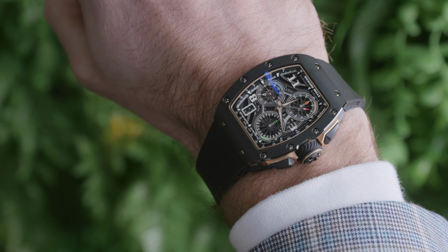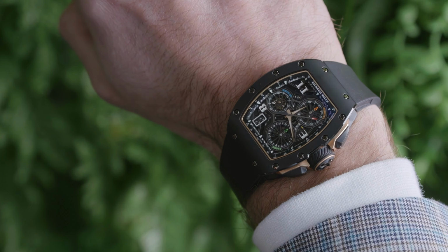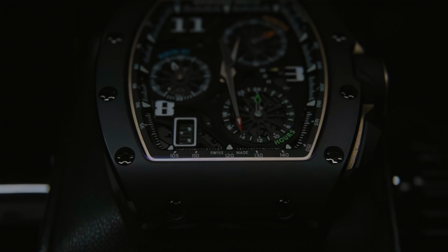Today is another pinch yourself moment as we have two of the Richard Mille RM7201 lifestyle chronographs. The RM7201 case is 38.4mm wide, 47mm in length and 11.6mm tall. The three-part cases on these are identical in every way bar the choice of material and decoration.